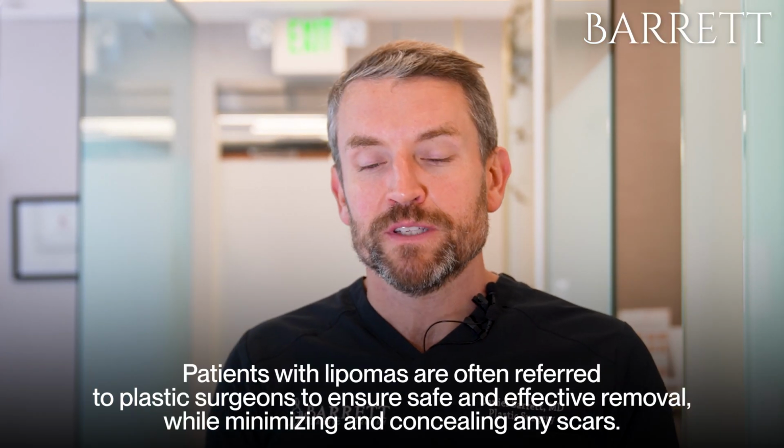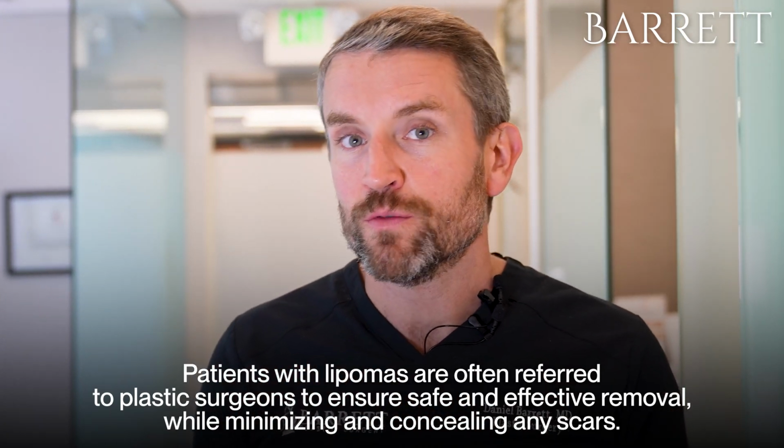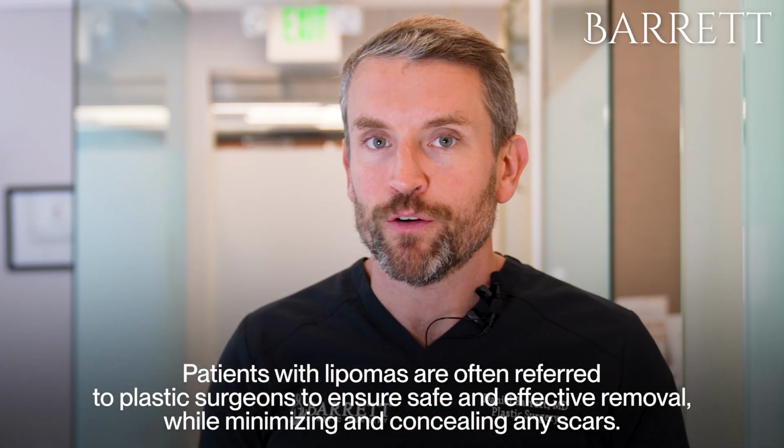The other thing is that sometimes they can be intertwined into nerves, especially around the forearm and the hands. And so that's another reason to have a plastic surgeon take care of those.